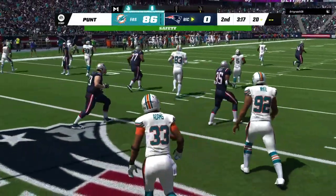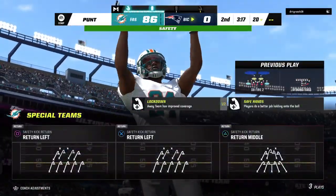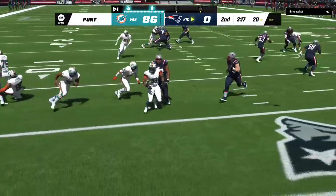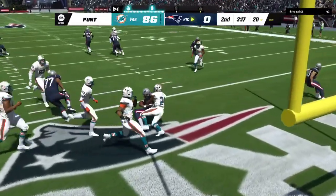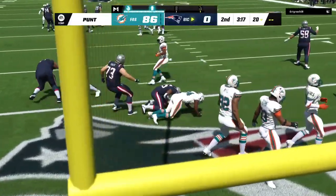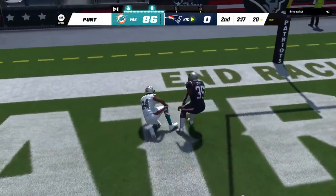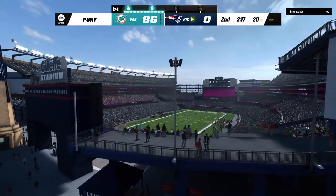Oh, what a disaster that turned out to be. So they try the lateral, disaster ensues. Yeah, and it's a safety. You've got to be more careful with the ball near the end zone, right? So much for situational football and understanding where you are on the field. A lateral in that spot? That I don't understand.